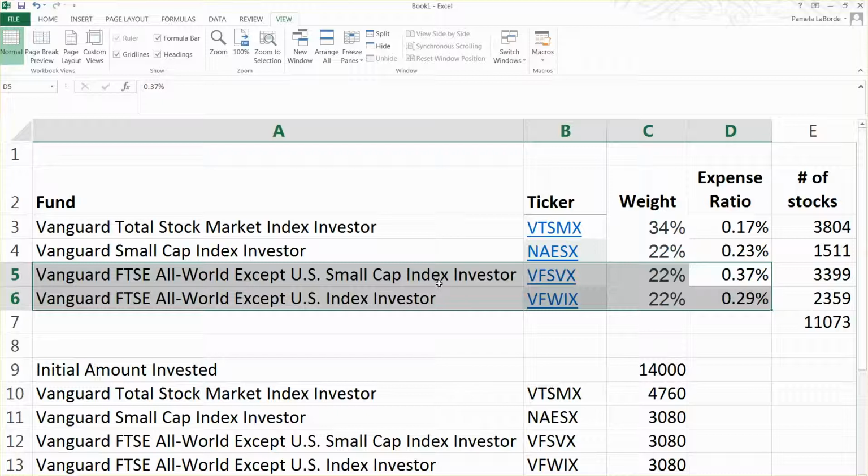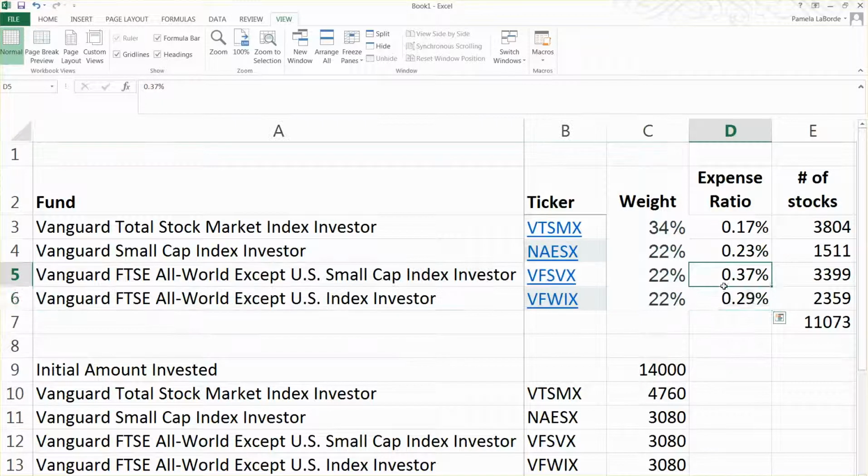Managing these types of funds, even though these are passively managed funds, is a little more difficult than managing a US based fund, so you'll notice their fees are higher, but they're still relatively low. The average expense ratio for an actively managed fund is about 1.4%. So you can see these ratios are much, much lower.